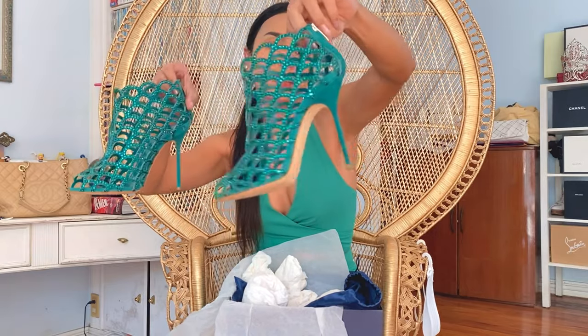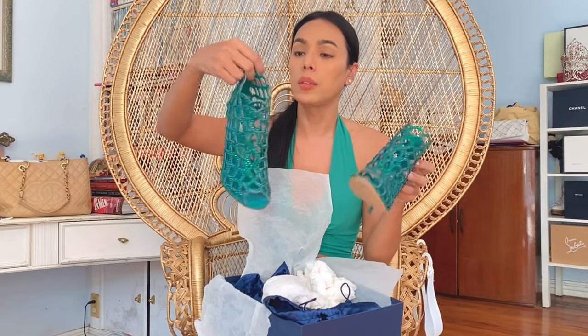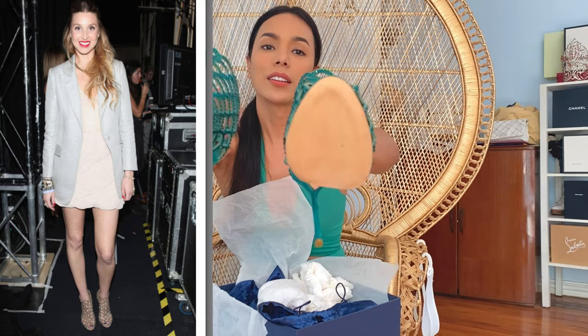These are cage heels or booties. It's gorgeous, right? In a size 39. This is called the mermaid booties with Swarovski crystals or strass. And a lot of celebrities have this pair. There's Jennifer Lopez, there's Kris Jenner, there's Whitney Ford, and there was another one. I forgot her name. This is in an emerald green color. Okay, now this type of shoes and color would be hard to style though, but I'm gonna have some fun styling these.